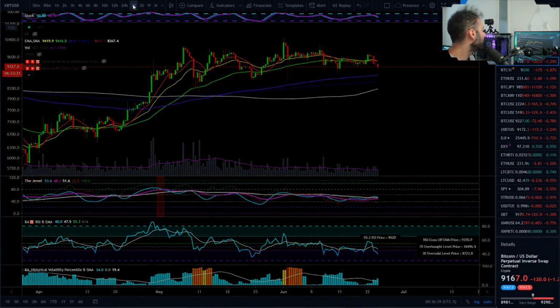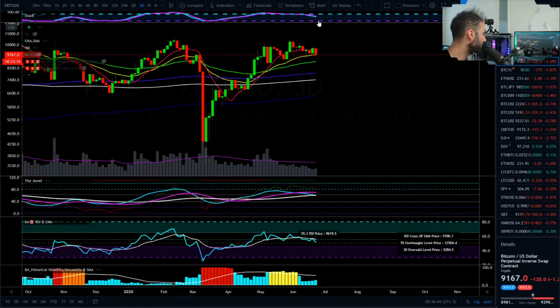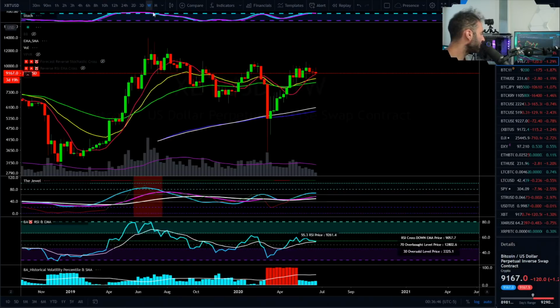Everything definitely does not paint the most bullish picture of all time. I should also say that looking at the 2-day, the 2-day Stochastics are down. 3-day Stochastics are also going to be down as well. And remember, we were postulating this before as well.